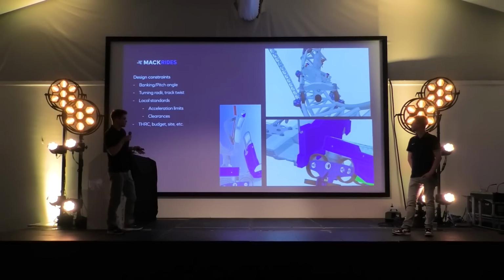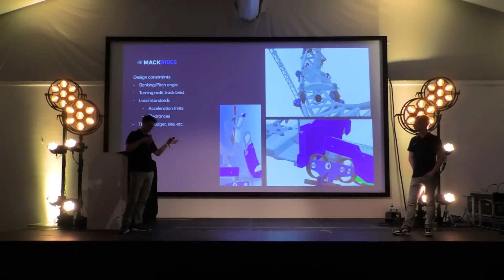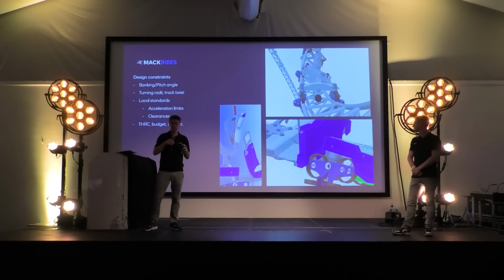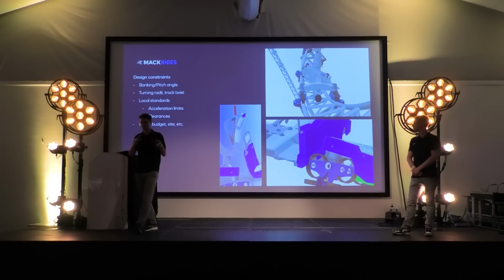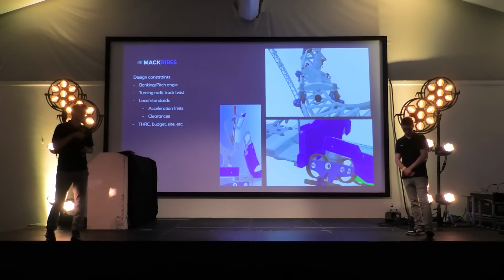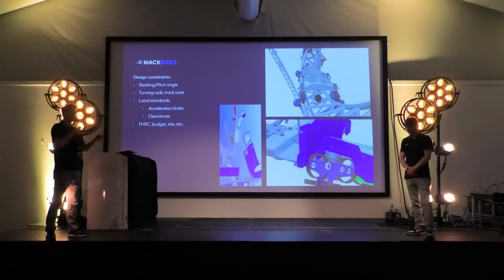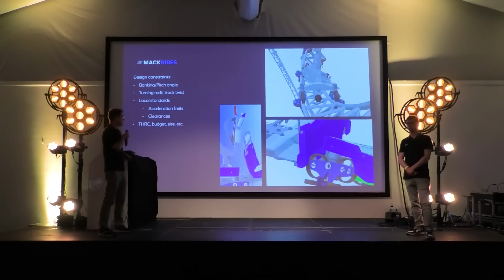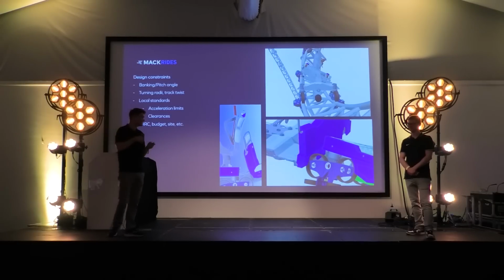But at the end, we can say we have a whole bunch of combinations of radii that basically are the minimum radius that we can do for each type of roller coaster, because there's all sorts of different ride types. And we know which kinds of combinations are valid and which kinds are not. And those are just the purely geometric constraints, and that only scratches the surface, don't worry.